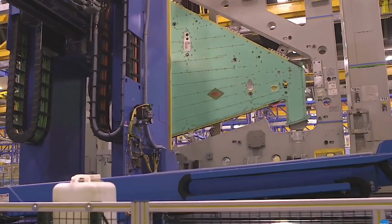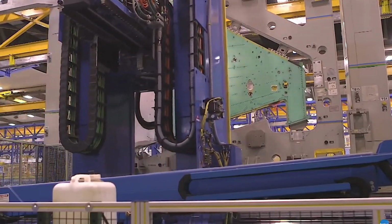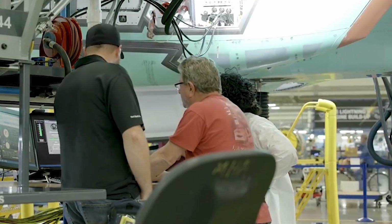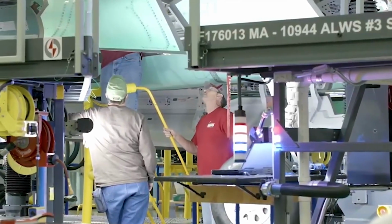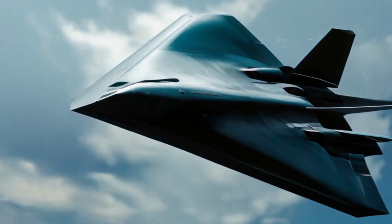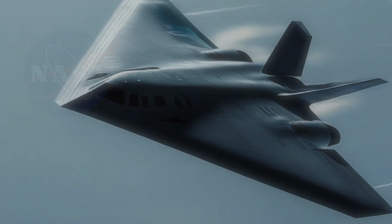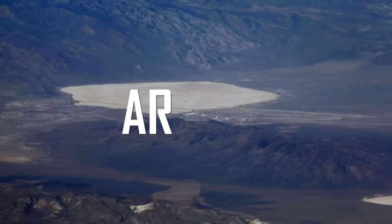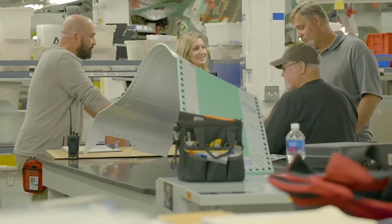Think about how drastically the U.S. has changed its approach to military tech development. The Pentagon used to select a single company to handle a project with full control, but now it's a different game. The entire industry operates as a single unit, with multiple top-tier companies working together on a single model, pooling their best expertise to create a true technological masterpiece. The X-44 Manta is exactly this kind of project. Experts from NASA, SpaceX, Lockheed Martin, and even scientists from the legendary Area 51 collaborate on its design.